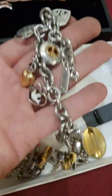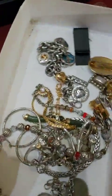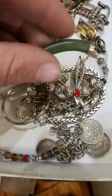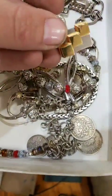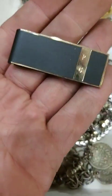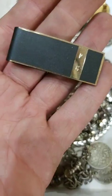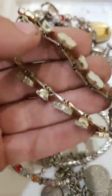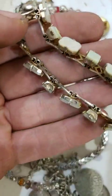I mean, $6 for this costume jewelry lot. Look at this. There's silver in here, Austrian crystal, jade, Pierre Cardin cufflinks, Pierre Cardin money clip. Like I said, at Bloomingdale's, what are you going to pay for this? $500 plus tax? This is silver right here. This bracelet, silver with the little stones.